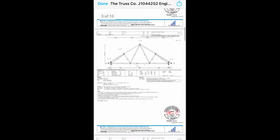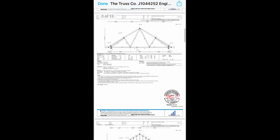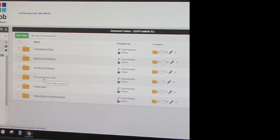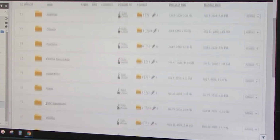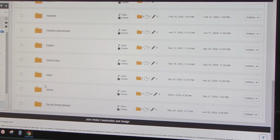We document everything down to the material specifications. If it's a remodel project, any pre-construction notes from a client of ideas and things that they might like to keep record of as we move forward, we can pull that up and start to make decisions on countertop or tile or appliances. And even all of our subcontractor quotes and anything that's been signed, we're able to put in here too. So if we have a subcontractor quote that we plan on using, we have a signed document of what that agreement was.